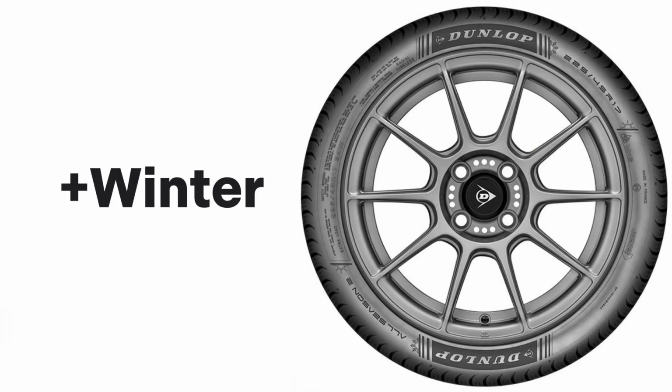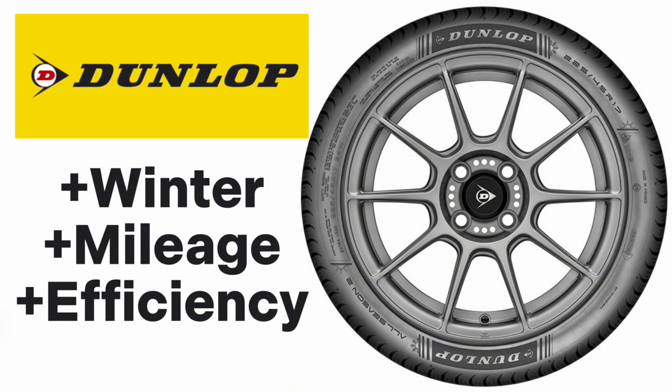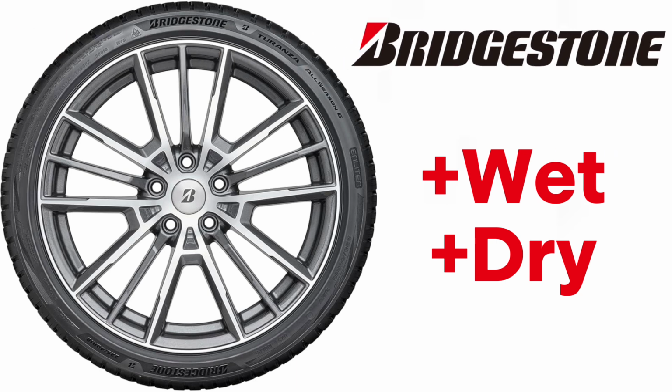If winter grip, longevity, and rolling resistance are key, the Dunlop All Season 2 is a smarter choice. But if you prioritize wet and dry braking and overall driving safety, then the Bridgestone Turanza All Season 6 is the clear winner.